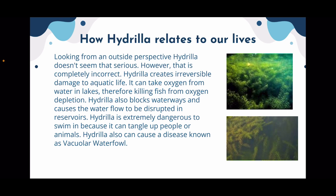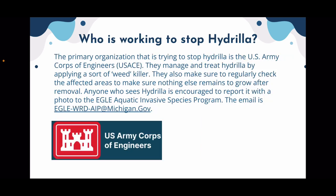If you look to the right, these are photos of Hydrilla in the Great Lakes, and it shows that it doesn't necessarily grow extremely long, but it mats together and, like I said, dominates or takes over the area it's in, therefore causing the invasive part of the species.